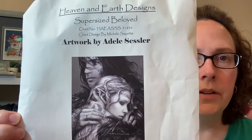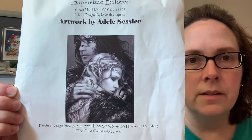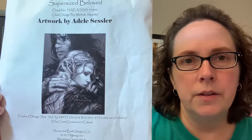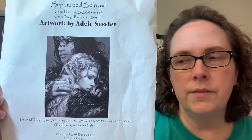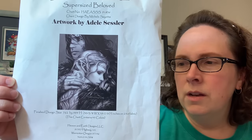And it's called Supersized Beloved. It's the supersized version, and the artwork is by Adele Sessler. Quite a few people are working on this, different versions of it. There's a regular version, and I think there's a mini version. But this is the supersized, and I'll show you where it was last year, because I did start this one.